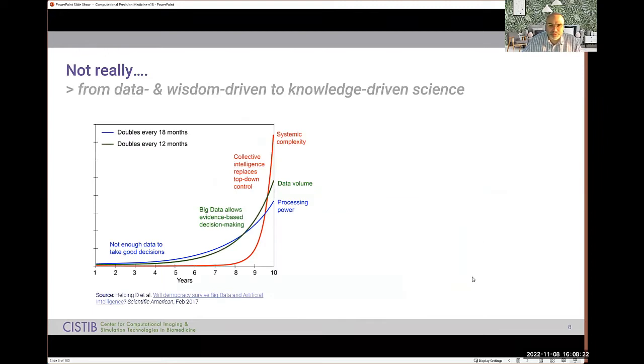Now, this is quite important because if we look at predictions that some people have done about how the demands on computing and storage will evolve over the next few years, this is a model developed by Leo Helbing at ETH in Zurich. And what he shows is that while computational power, as we know, grows exponentially, doubling every 18 months like Moore's law indicates, data volume is currently doubling every 12 months, also being exponential.